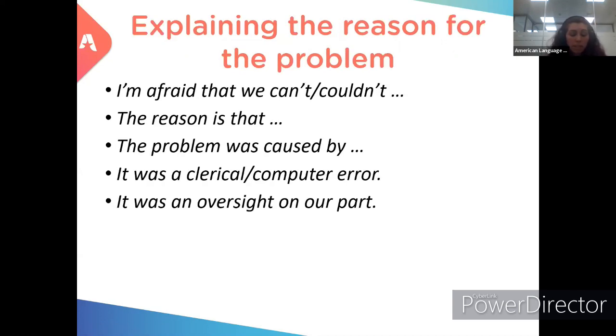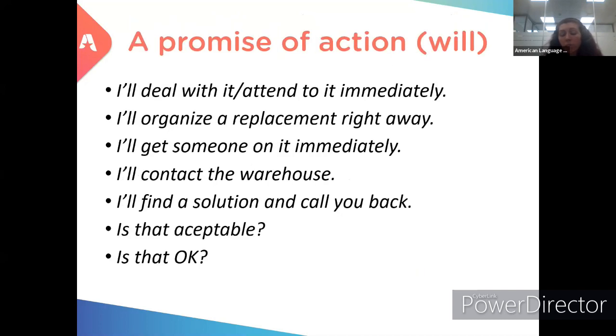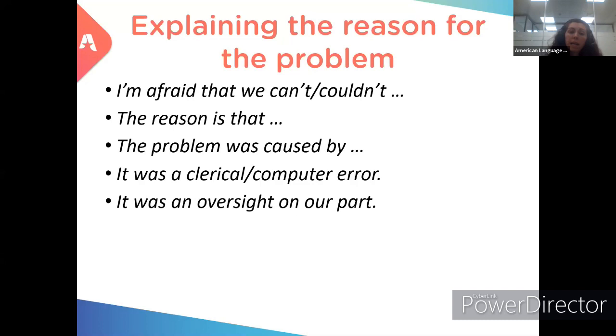All right, so explaining the reason for the problem. You know what the problem is, and you're going to have to explain it to your customer, right? So one of the first things you can say is, "I'm afraid that we can't" or "we couldn't," depending: can't, present; couldn't, past. And "I'm afraid" is, again, another way to soften what you want to say to that customer, right? "I'm afraid that we couldn't send you the package because of a weather situation," or "I'm afraid that we can't do that," in the case that the customer is, for instance, asking you for something that you can't do.